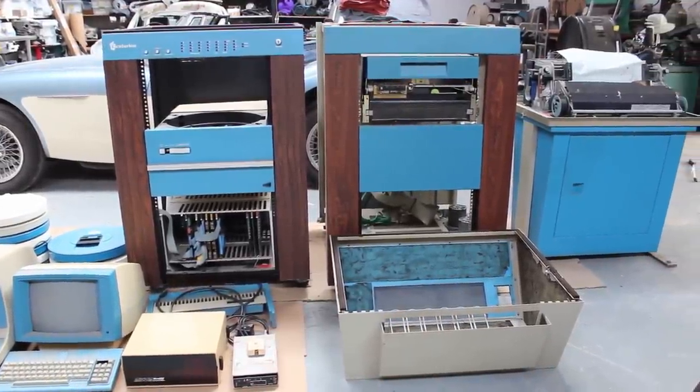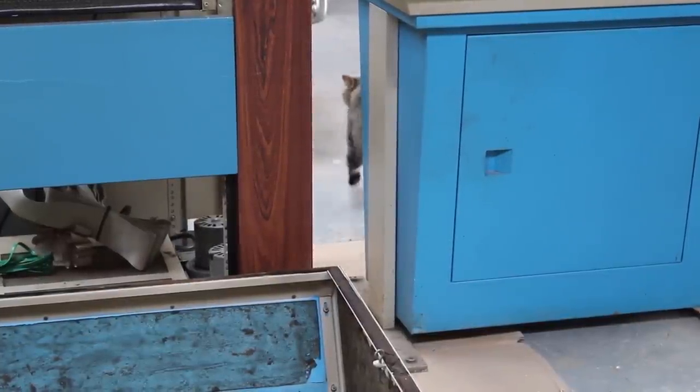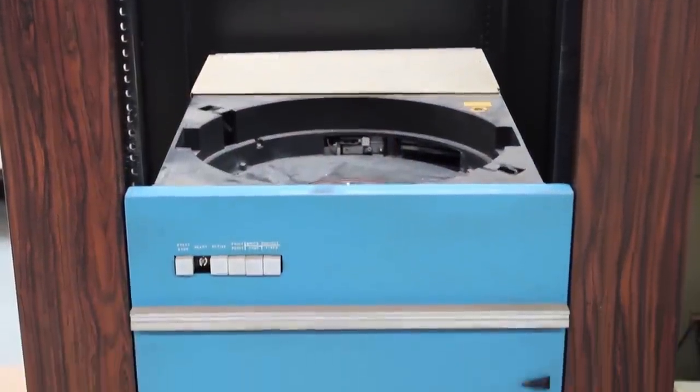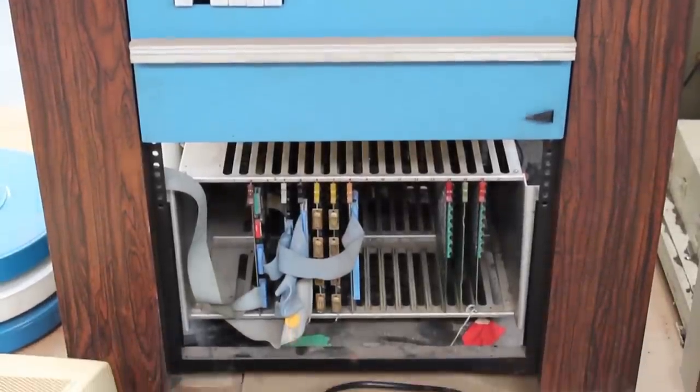So that is my new computer. This is going to be a new series in which we try to bring this thing back to life one piece at a time. And we take a look at how it's actually constructed. So I am really excited about this.